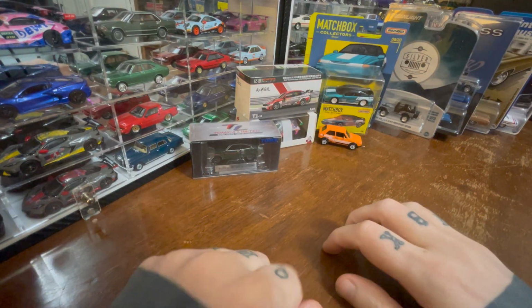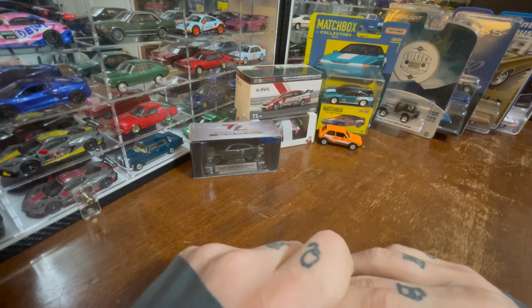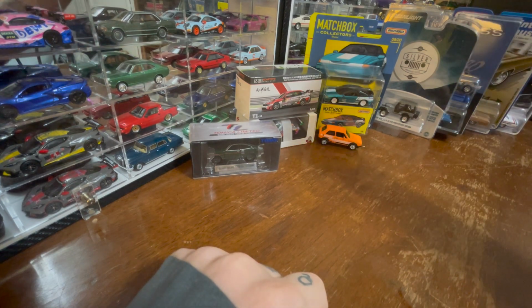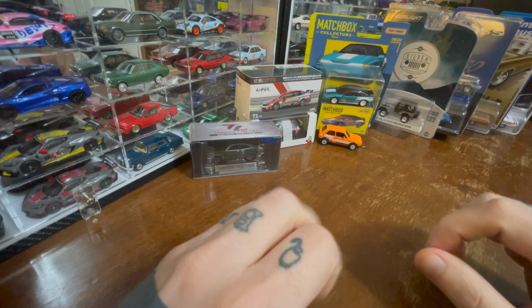Hello. Today we've got a fair number of cars to go through. We've got cars from Greenlight, M2, Auto World, Johnny Lightning, Matchbox Collectors, Matchbox Superfast. I'm not sure the difference, but I guess hopefully we'll find out.